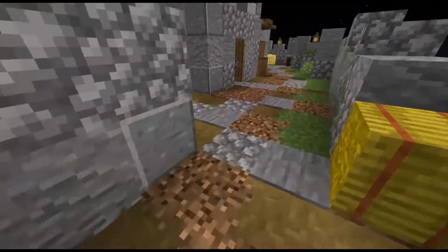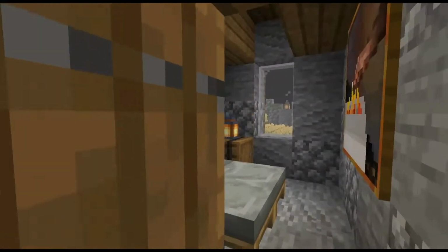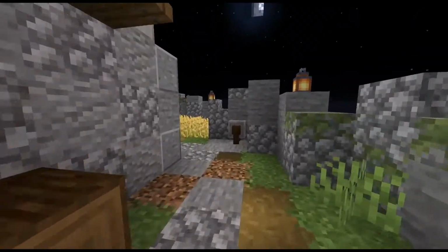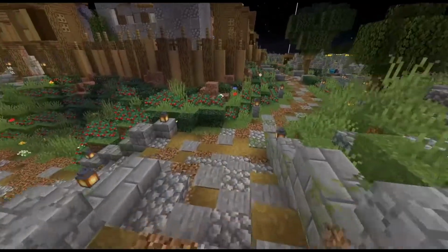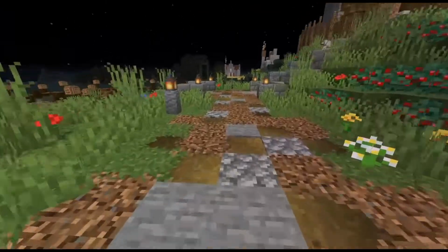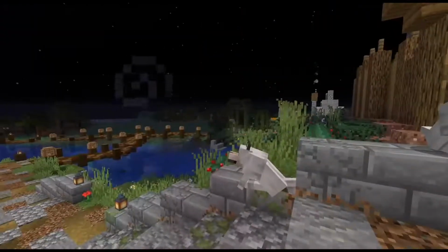I suck at interiors. I think that's probably the number one spot that all Minecrafters suffer in is interiors. What do you guys think? Leave a note in the comments. What do you think is one of the most common I suck at blank things in Minecraft? I'm going with interiors for sure as definitely one of the top five.